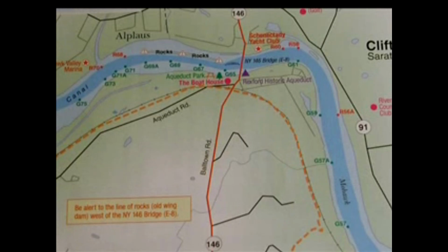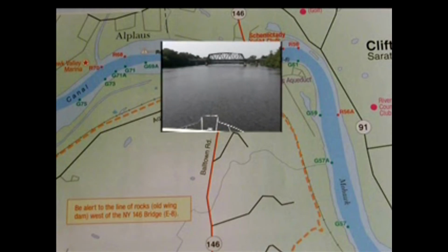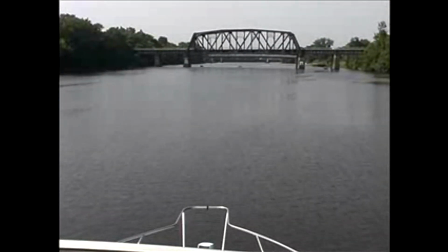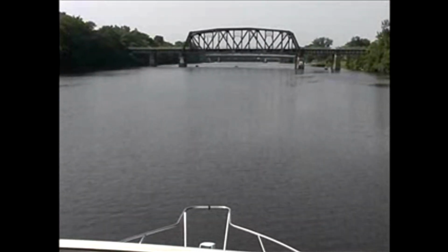When leaving Schenectady, be sure to stay in the marked channel, as there are several underwater obstructions. They are well marked, but I would give them plenty of room. The marina manager had several stories about people trying to cut a little distance off their cruise, only to punch a hole in the boat. That will really delay your cruise.